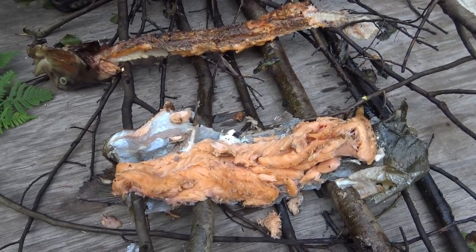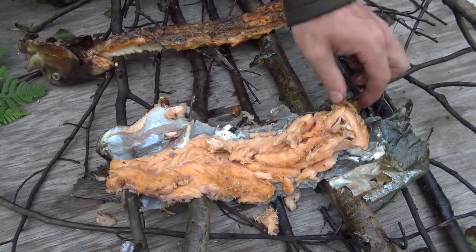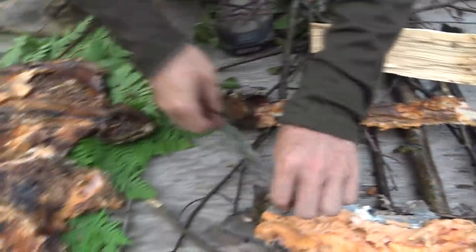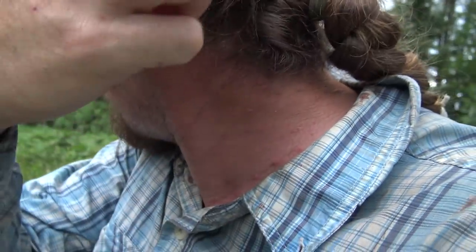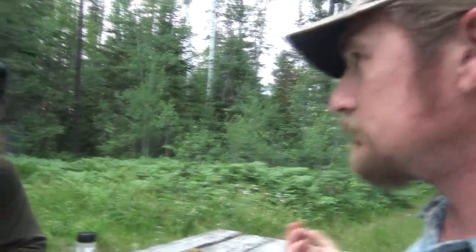Yeah. Well, we can worry about that later. Yep. It's not gonna stay on there, that's for sure. I think I got bit again. Is there a second bug bite behind my ear? Right in the hairline there? I feel like there's two. Next time we'll be smarter about the bugs. Maybe we gotta go get some bug spray.